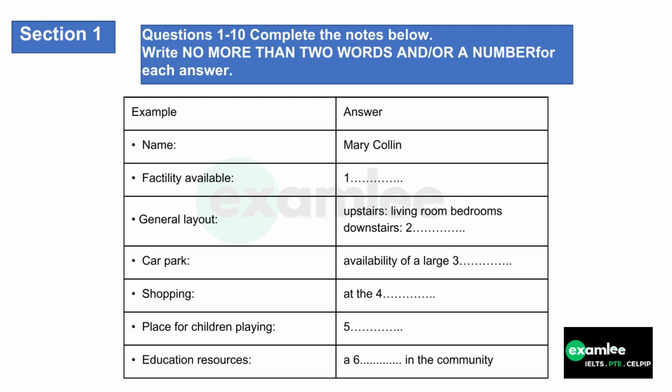Hello, thank you for calling Iris Rentals. How can I help you? Yes, hello there. I'm ringing just to make inquiries about renting a new property, and I came across a listing on your website that I'm interested in. I'd like to find out a few more details, if I may. Yes, of course. Can I take your name? It's Mary Collins.